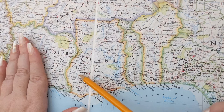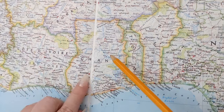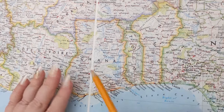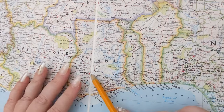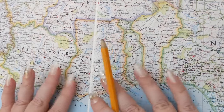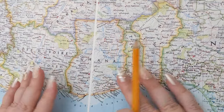And Kumasi, you can see, is right at the heart of it. Kumasi is the second largest city in Ghana after the capital city, Accra. And it is the heart of Ashanti culture. It is the seat, literally the seat, of the Ashanti kingdom, which I'll talk about in history. I mean literally the seat.